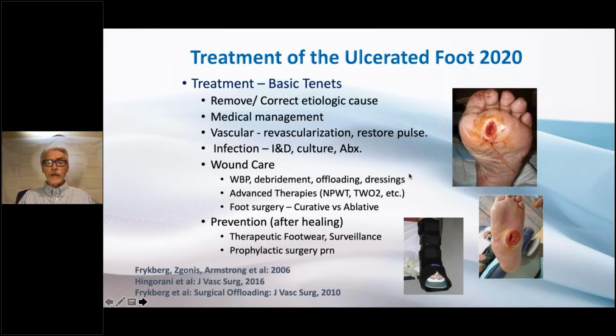And then we get to wound care. Wound bed preparation, debridement, offloading, dressings are pretty standard. And as we know, when there's a shortcoming or some kind of an impairment to heal over those 4 weeks that most of the wound care world has embraced, then we need to consider the role for advanced therapies, such as negative pressure therapy, such as cellular therapies, or topical wound oxygen, as we're going to talk about today.